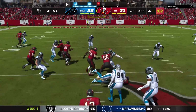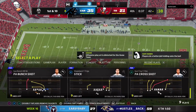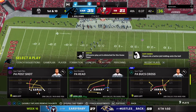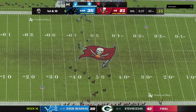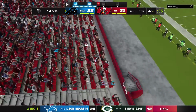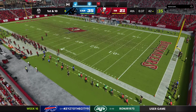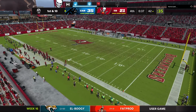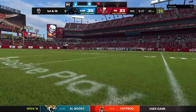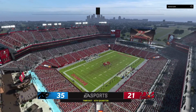They'll run it with Jones. And, boy, is he close. Did he get there? No, they're going to say he's short of the line to gain. They had to go for it with such little time remaining, and the Panthers will get the football back. The Panthers out there and ready to begin their next drive.